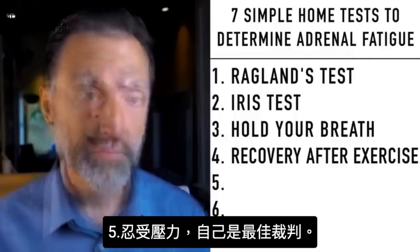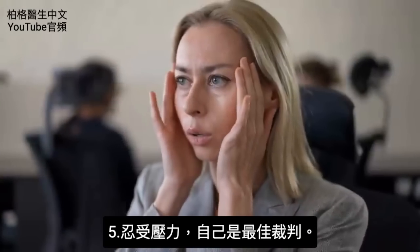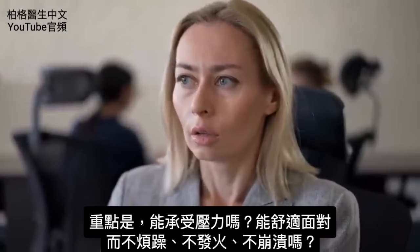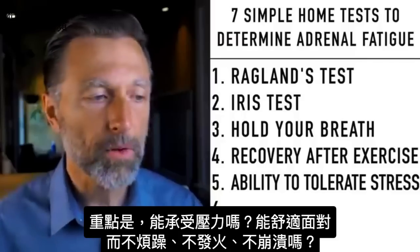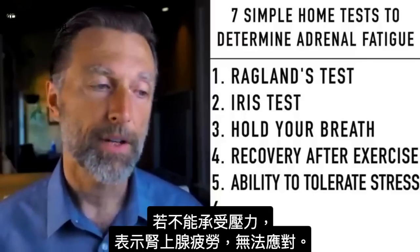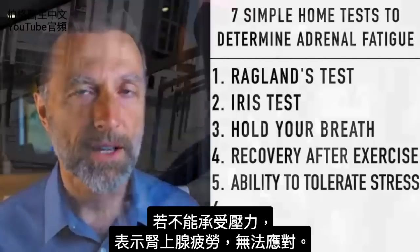So your recovery has a lot to do with your adrenal function. Let's go to number 5: your ability to tolerate stress. And you are the best person to judge for that. The question is, can you tolerate stress? Can you be there comfortably without being irritable or flying off the handle, or breaking down? If you can't tolerate stress that well, chances are your adrenals are not coping.